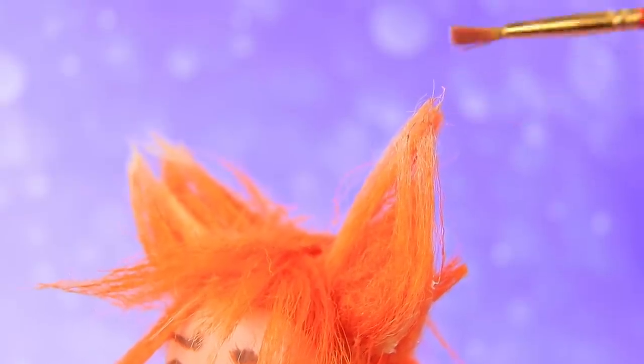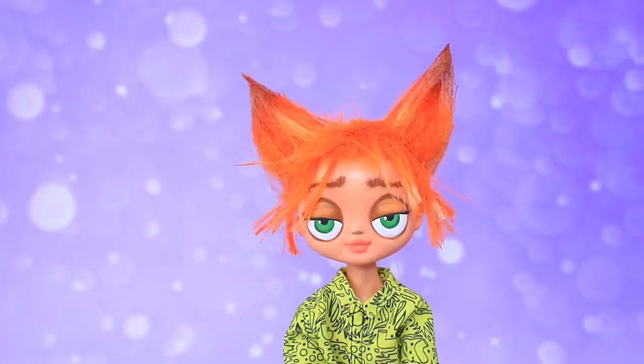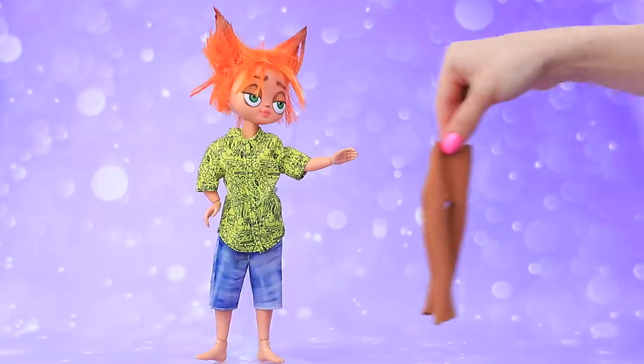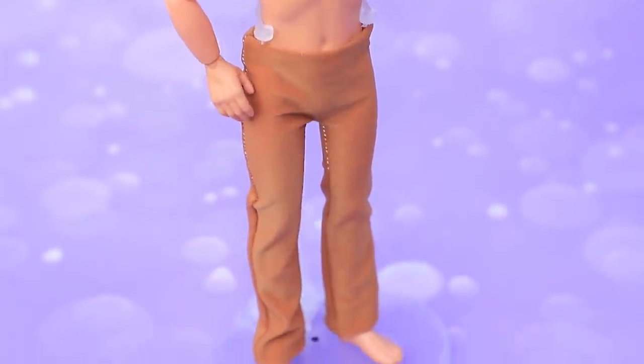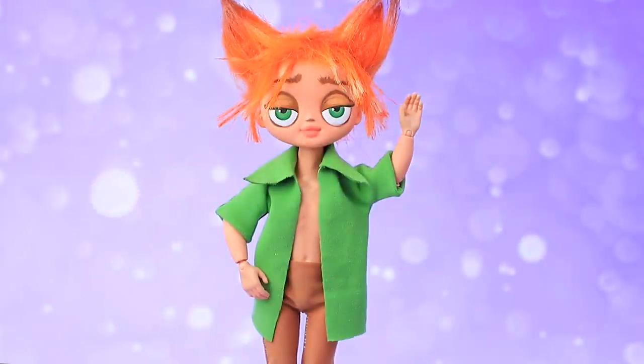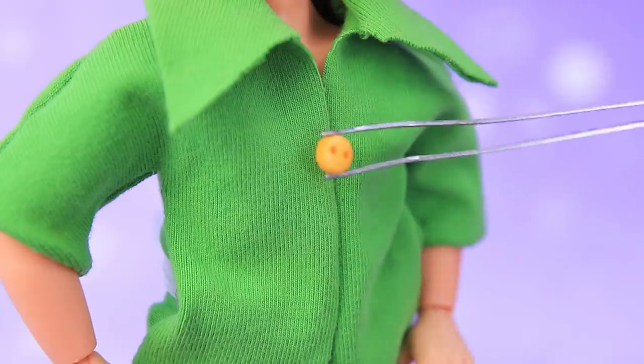Whoa! Highlight the ears with dry pastels. It's time to change. Yes! Make pants out of stretchy fabric. Try them on. Wow! They fit! We made a green shirt. Amazing!